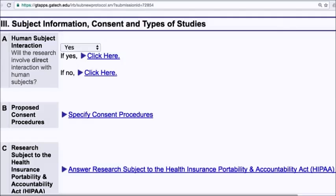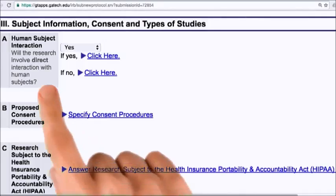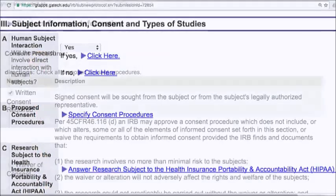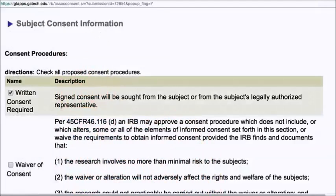One of the most important elements of IRB approval is consent. That was one of the things created by the Belmont Report. If we're doing any interaction with our human subjects, we definitely need to think about consent procedures. On the consent information page, first we need to indicate what kind of consent we'll receive. Most commonly, this will be written consent required. In this case, participants will sign or digitally sign a consent form to start the study, but in some cases, a waiver may be obtained.